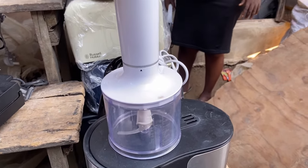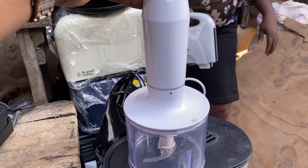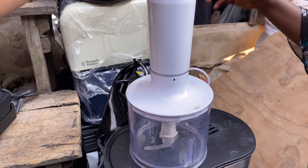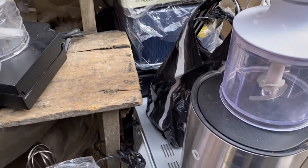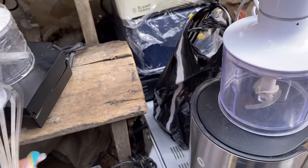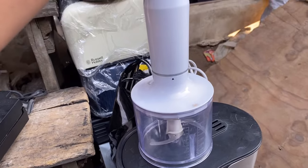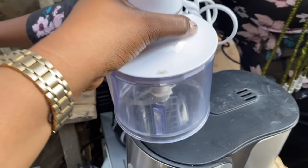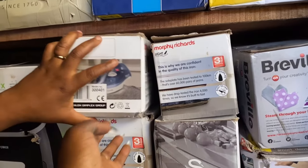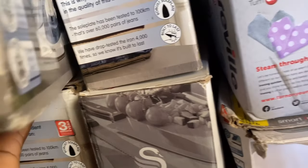So, this is like a 2-in-1 hand blender. How much is this one? 7,500. So, it comes in a set. This is for whisking, this is for immersion blending, and then it also has a chopper, and it's 7,500 naira. Okay, so this one is 7,000 naira. It's a Murphy Richards iron in the pack, and she has the one of 6,000, the one of 10,000 naira.